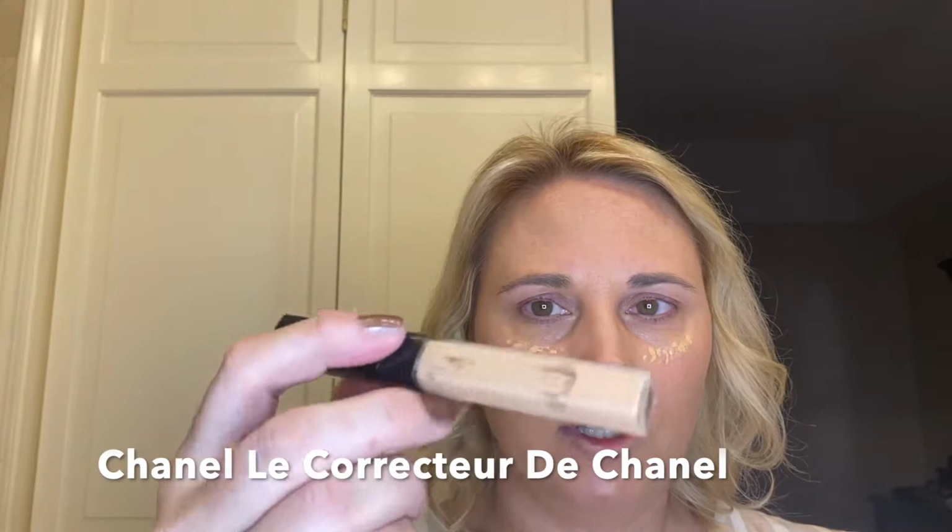And this is almost empty. This has been a repurchase, and I will repurchase this again once it's over. But for today, I'm just going to put it underneath my eyes. And I don't know why I'm using my finger. I am going to use my favorite concealer brush, which is the Tom Ford foundation brush, and this is brush 2. I really think that this brush is great for blending in the concealer and making it look just flawless.